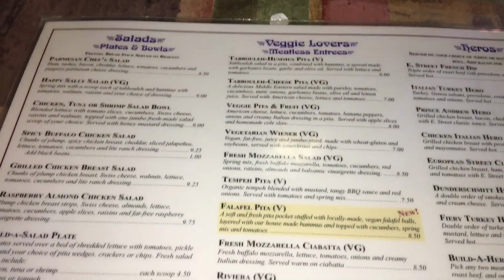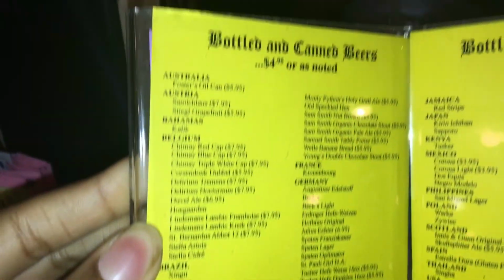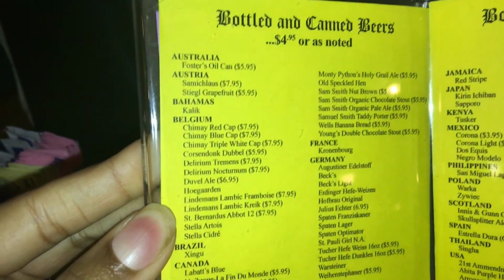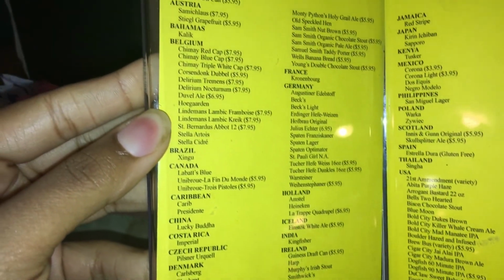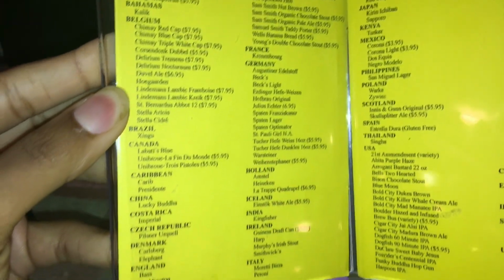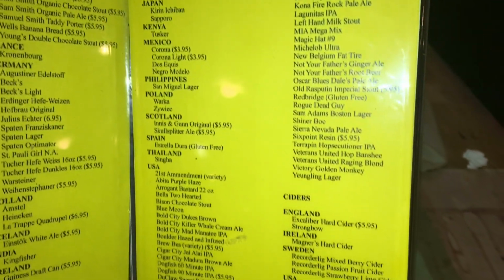This is the veggie lovers and meatless entrees here. Everything with the V is vegan. VG is vegetarian. Look at all of the beer choices they have. Look at all the places they're from. Jamaica, Kenya, then of course the USA.